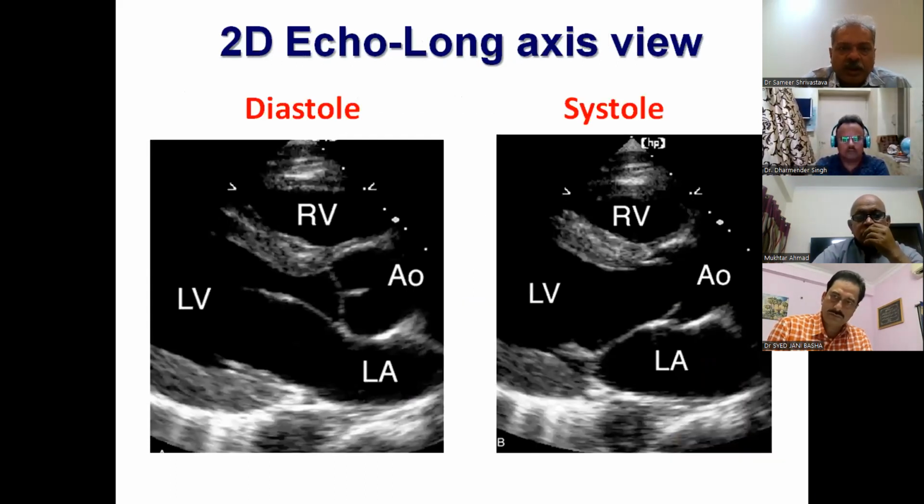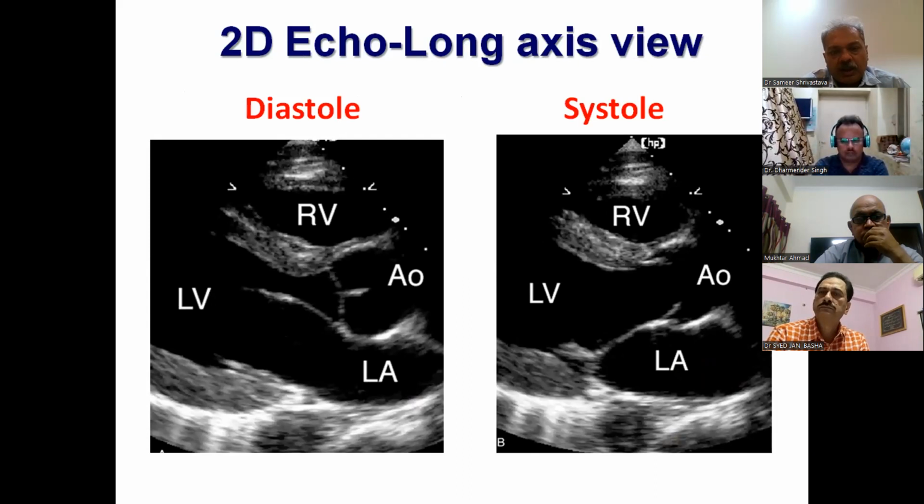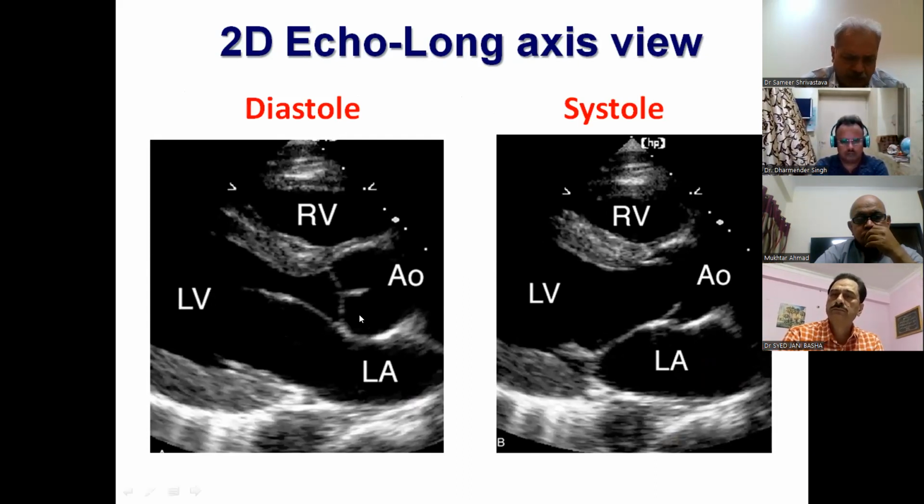Now this is a long axis view, the parasternal long axis, in diastole and systole. It opens up, and the way I remember the names of the cusps is: the top one is Raj, the lower one is Narayan. This is Raj Narayan, which means the top one is the right coronary cusp and the bottom one is the non-coronary cusp. You don't see the left coronary cusp in the parasternal long axis.